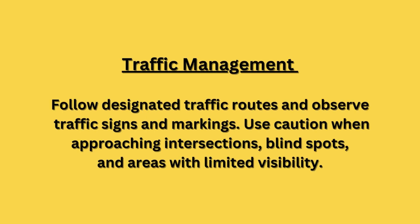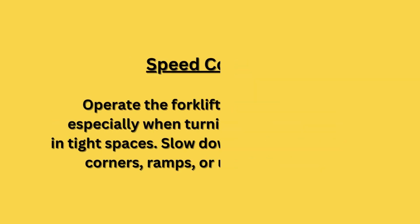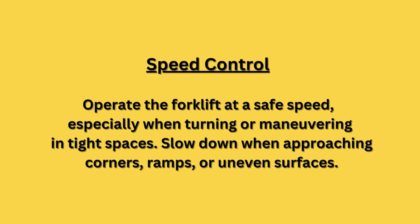Traffic management. Follow designated traffic routes and observe traffic signs and markings. Use caution when approaching intersections, blind spots, and areas with limited visibility. Speed control. Operate the forklift at a safe speed, especially when turning or maneuvering in tight spaces. Slow down when approaching corners, ramps, or uneven surfaces.